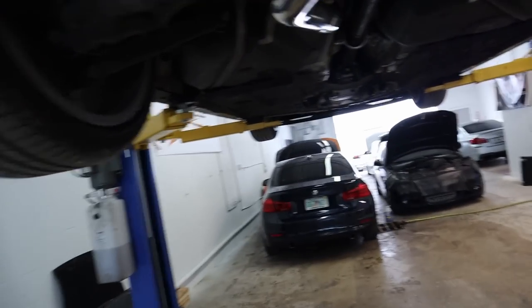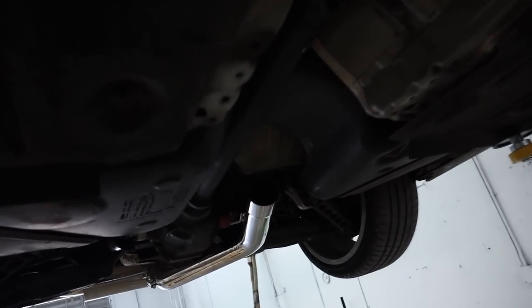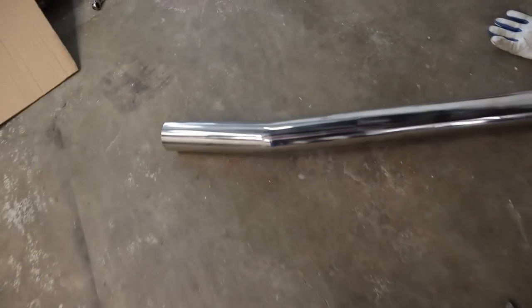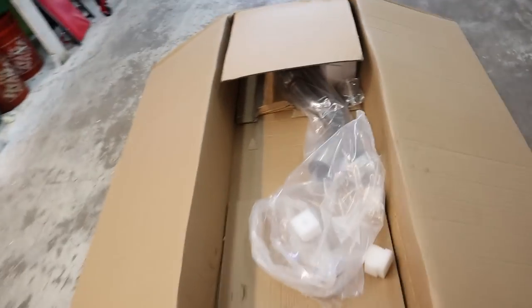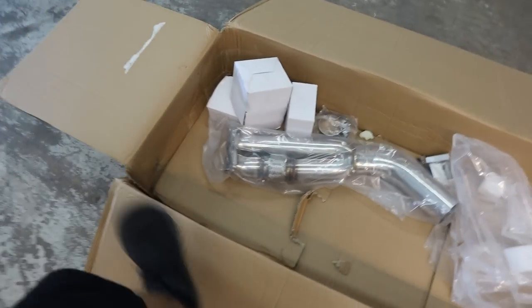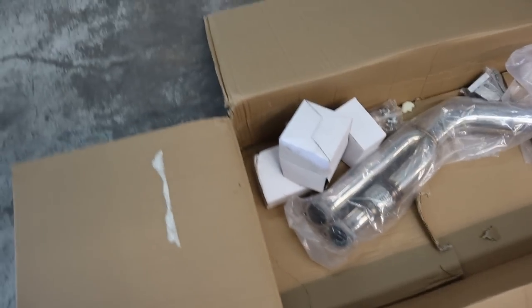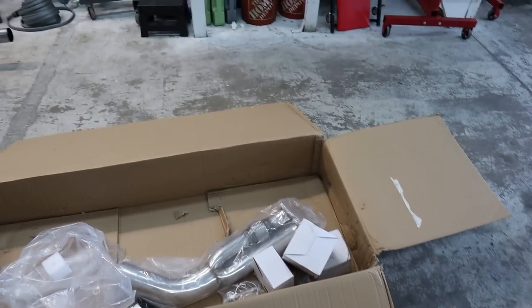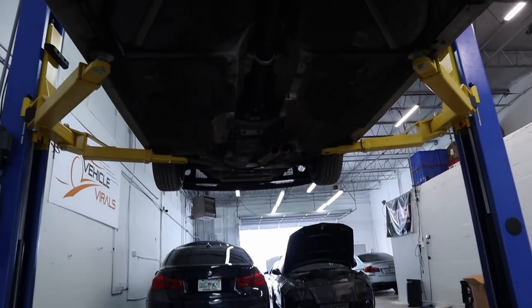All right, guys. So it is the next day. We have a little bit left as far as the exhaust goes. We need to put the midsection on and also the collector for the downpipes, which center section is right here. That's still in the box. And then we have some clamps and the miscellaneous hardware for the center brace, which I don't know if I'm going to use, but we'll see how the exhaust fits. So I'm going to go ahead and install the rest of the exhaust and get you some exhaust clips.